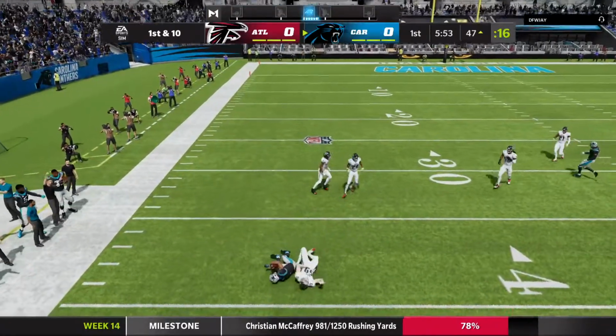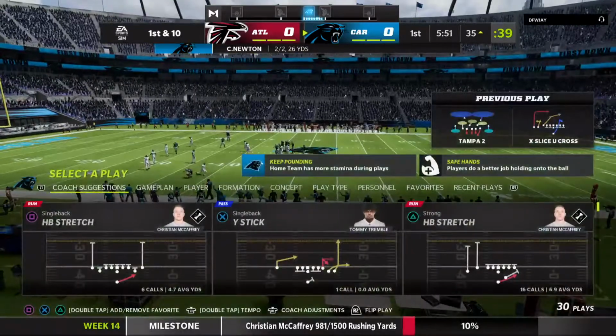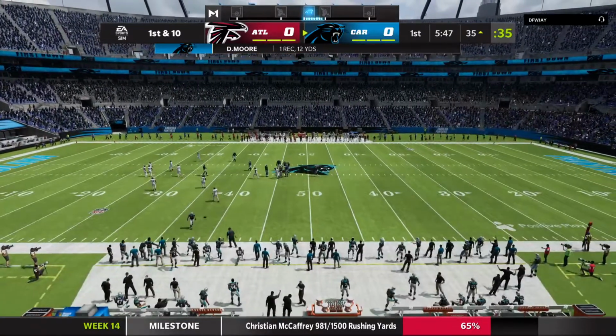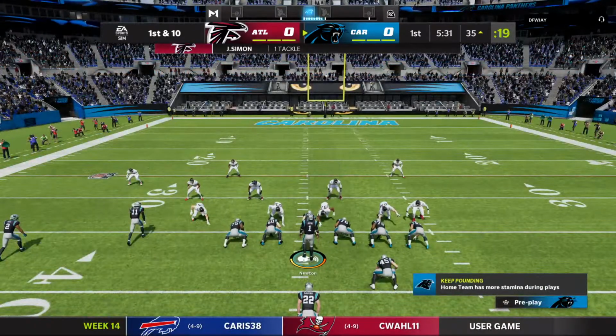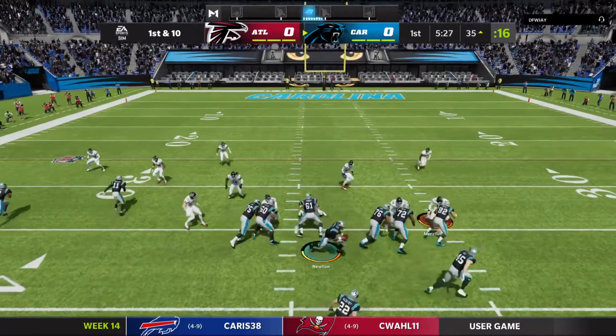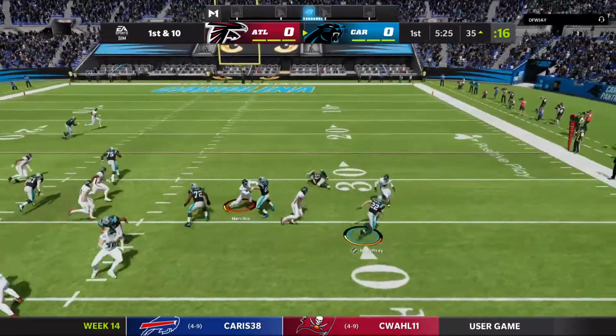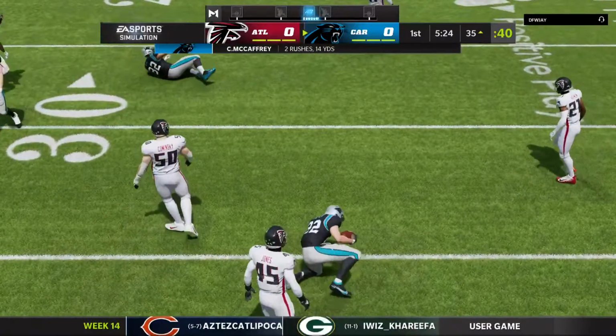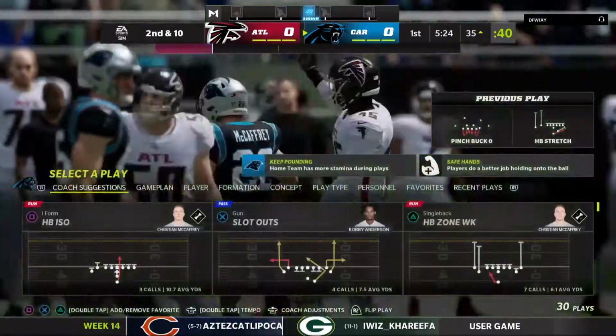Cam's throw complete there to Moore. And he's got this down to the 35. Back-to-back nice plays, 12 yards that time and a first down. Newton going to hand it off to McCaffrey. And they're going to stop him right at the line of scrimmage. Just no cutback lane to be found whatsoever.